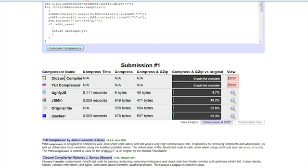but you'll get to look and see how we had a couple errors. The Closure compiler didn't like it, and the YUI compressor didn't like it. For some reason, there's something in there. However, if you just try some other scripts or your own code, you'll get to see what it does.